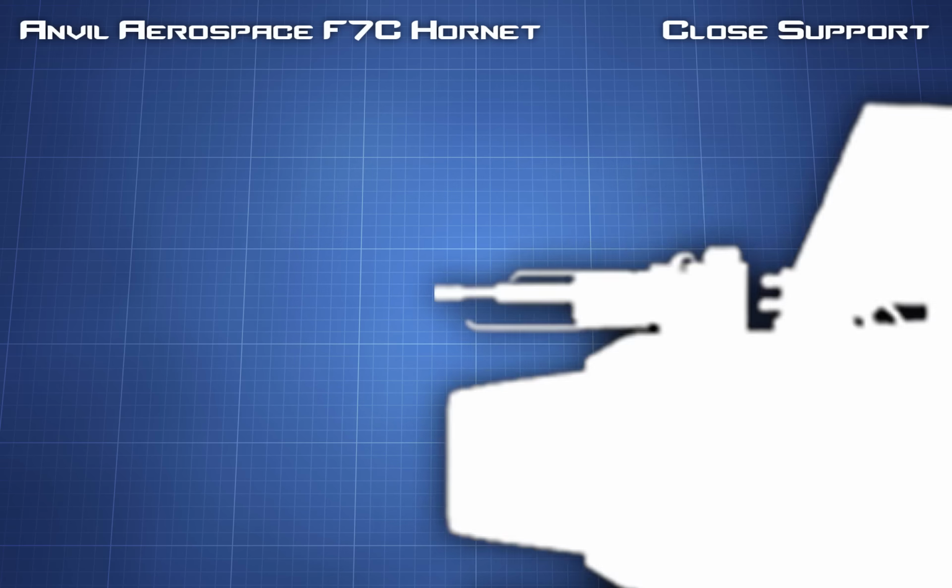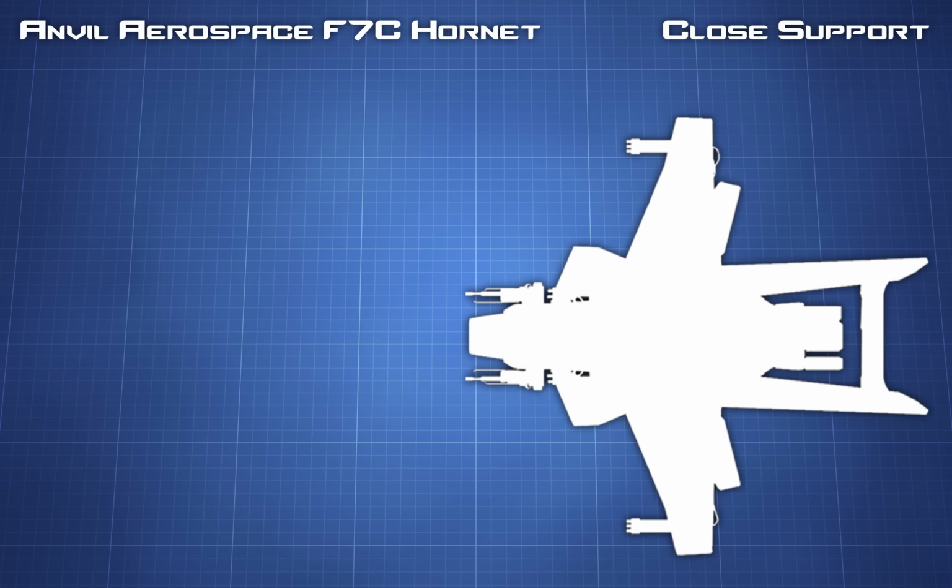Today we take a look at the F7C Hornet, which is a civilian close support ship with a length of 23 meters and a mass of 21,494 kilos. It is very obvious straight off the bat that this ship is built for brawling. It is not a light fighter, it's not a stealth fighter, it's not a quick hit and run. It is an absolute brawler. It's built like a tank, it fights like a tank, it flies like a tank.